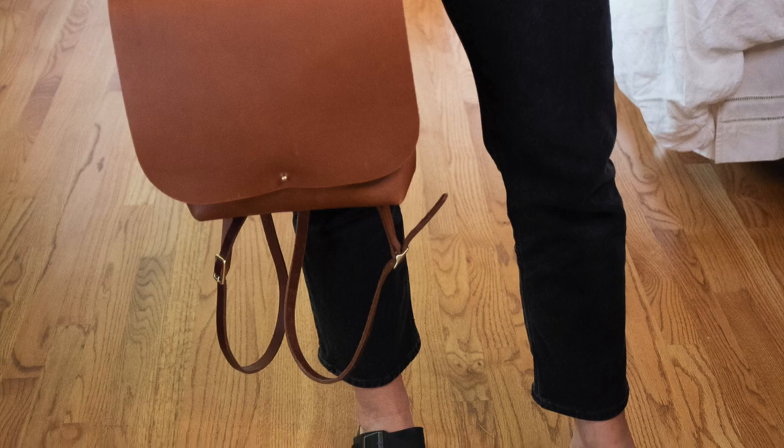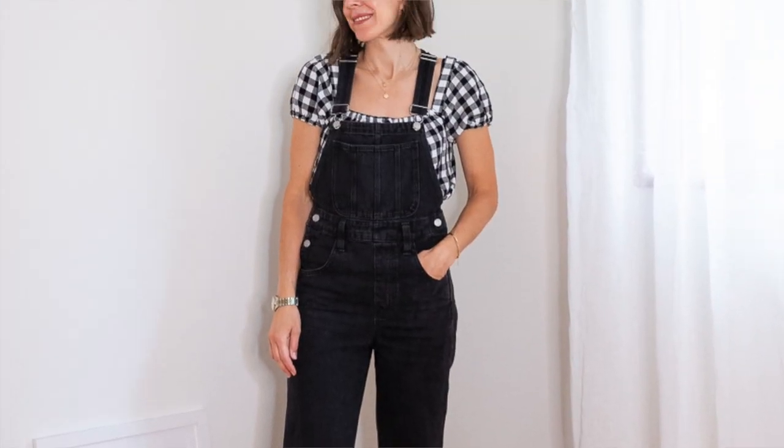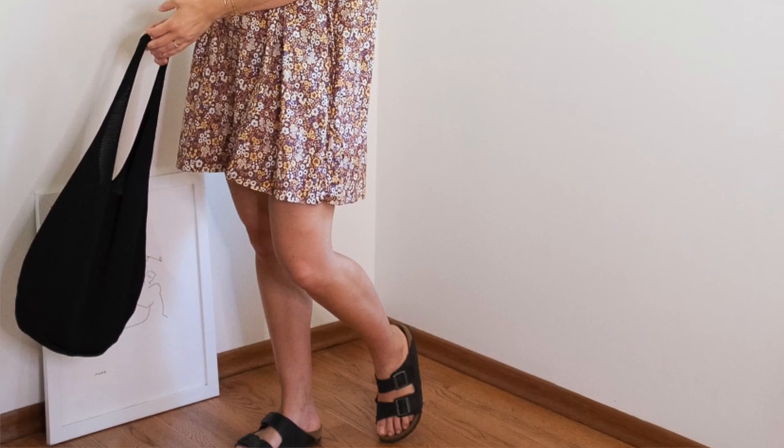My go-to is usually Birkenstocks. I'm a Birkenstock girl through and through. They're so comfortable. They're great in the heat. They're great for walking. And in fact, two of these shoes I'm going to show you are Birkenstocks, but I wanted to take that foundation of comfort and add a little style to it.